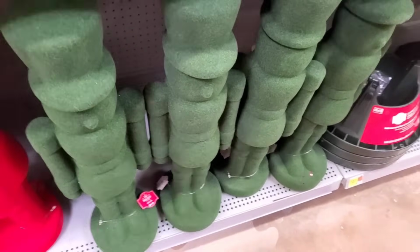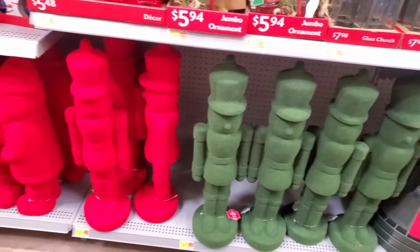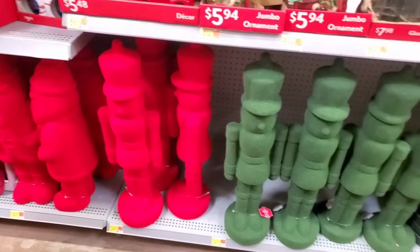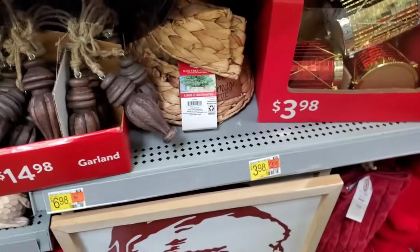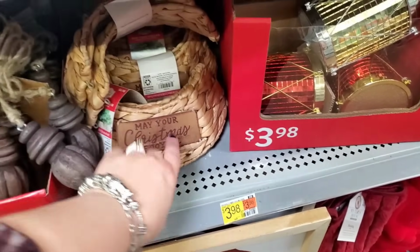$24.98. They're like topiary soldiers. They're pretty big. They come in the red and the green. I don't know how I feel about them. And they also have Santa. They're all $24.98. This is so cool. May your Christmas be joyful.